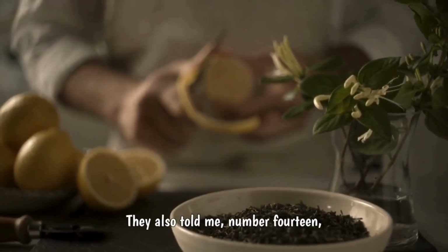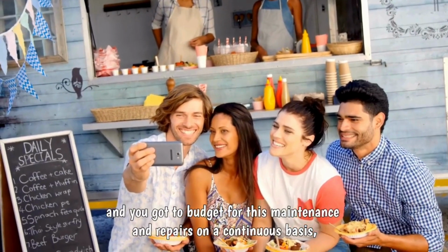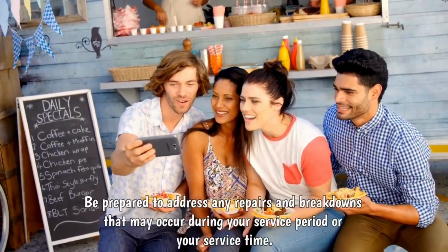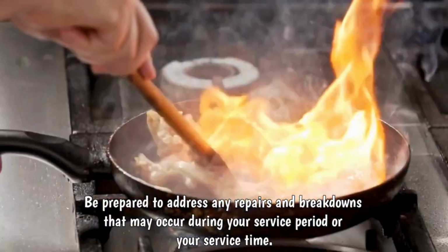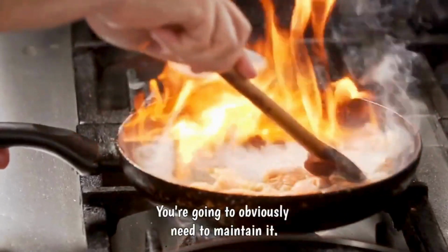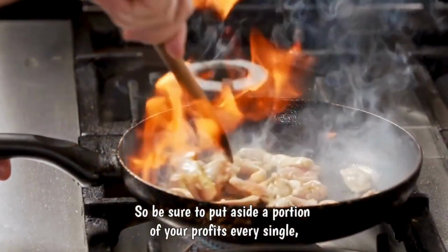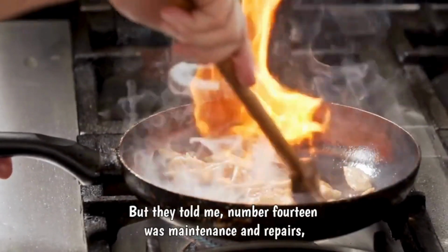They also told me, number 14, very important, of course, and you've got to budget for this, maintenance and repairs on a continuous basis. Develop a plan for regular maintenance and servicing of your food truck's equipment and your systems. Be prepared to address any repairs and breakdowns that may occur during your service time. So this is something that you really honestly need to budget for because it's going to happen. You're going to obviously need to maintain it. You need to keep the engine running good. You've got to have every piece of equipment functioning properly. So be sure to put aside a portion of your profits either bi-weekly or maybe just on a monthly basis. But they told me number 14 was maintenance and repairs.